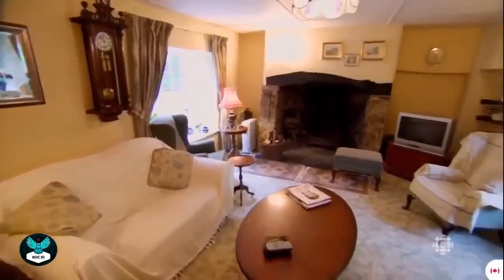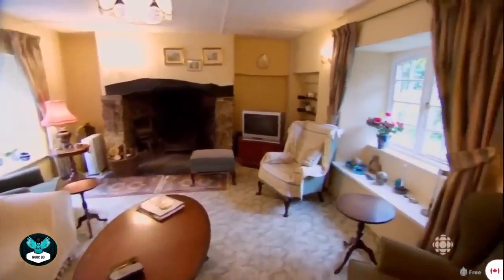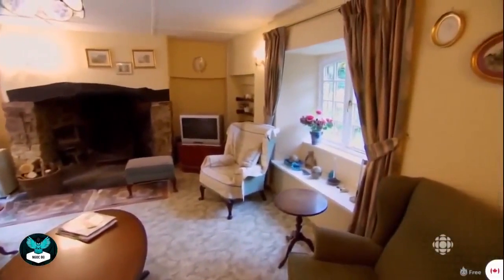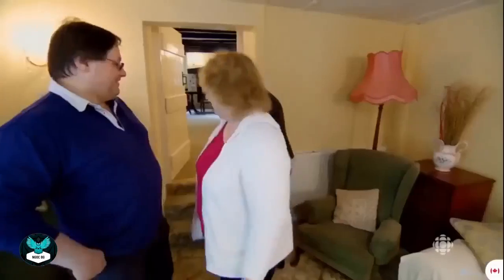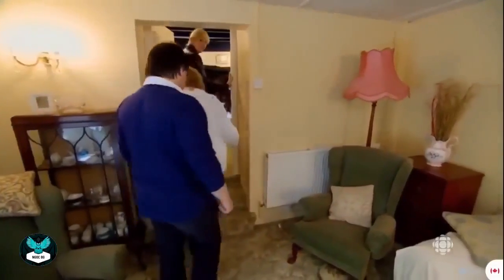I can. It is very big, considering it was three cottages. Three cottages, yeah. Amazing. And they've actually blended it into one quite well. You can't tell it's three. So back up the stairs. We turn through to the kitchen.